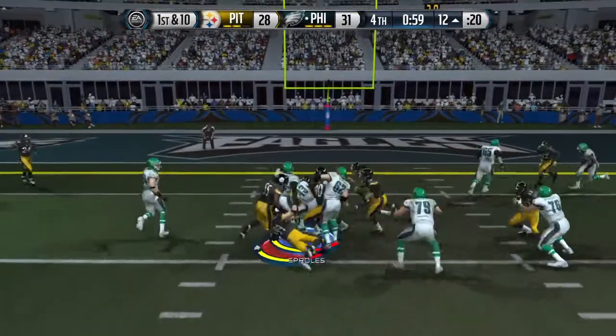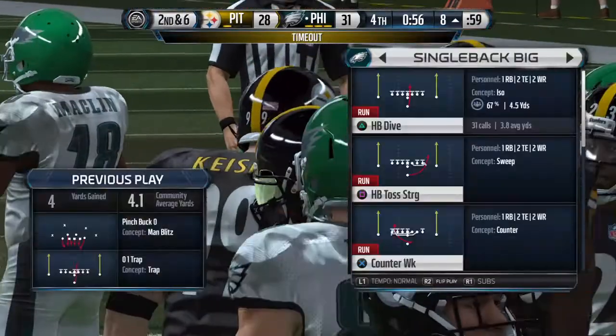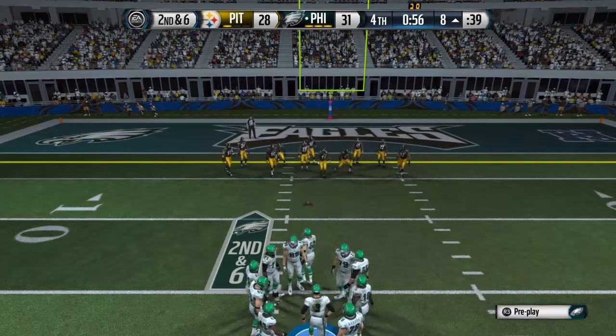Here's another handoff. And gains maybe four. Second down coming up. The Steelers will stop the clock here with this timeout, needing to preserve time. That leads us to second down.